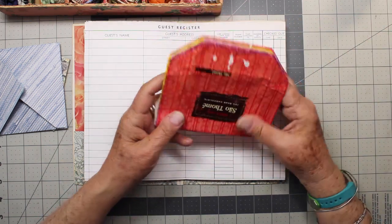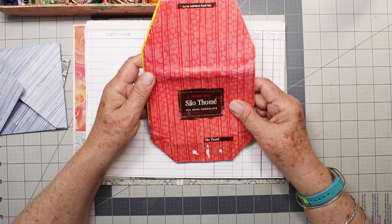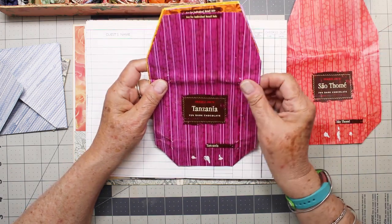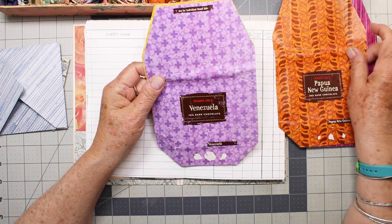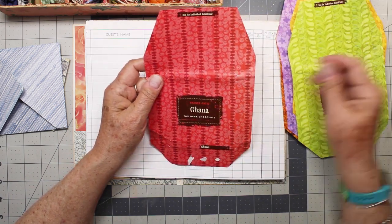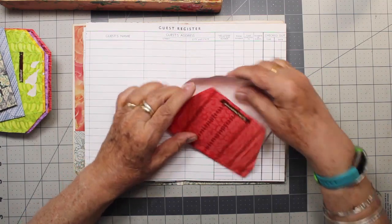Then I found these. These are from about 6 years ago, Christmas. Trader Joe chocolate wrappers, and they're from chocolates from different countries. This was Sao Tome, I don't know where that is, Tanzania, Papua New Guinea, Venezuela, Dominican Republic, Ecuador, and Ghana. This is more special. I think I'll put that in there.